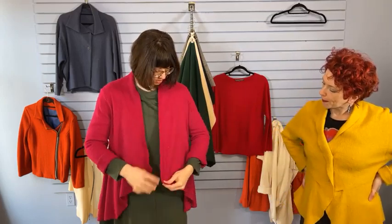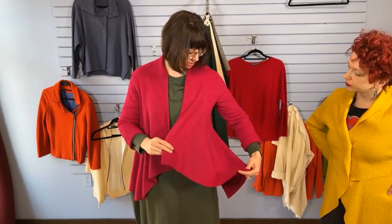So the Pearl traditionally has a tie here at the center that you can ruche up. But I like it like this. This is how I would prefer to wear it myself. I think it falls beautifully in the front without the ruching. The ruching is a fun detail, but to wear all the time, I feel like this works a little bit better.